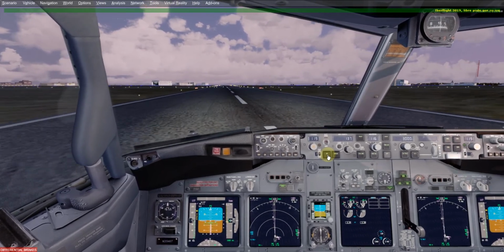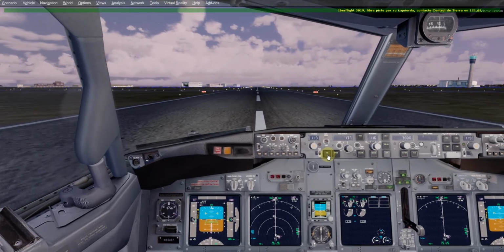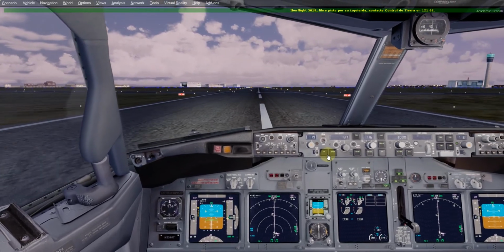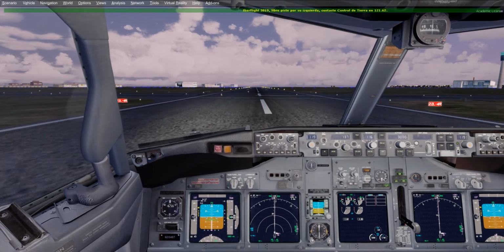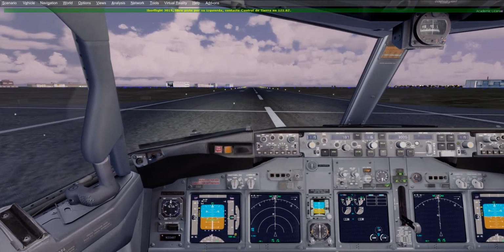IBF 3019, gate is left, contact ground control on 121.62. 121.62. 448, make it right, to Victor, marking stand 5. Victor, stand 5, 448.